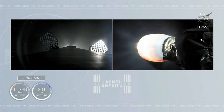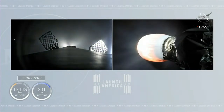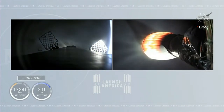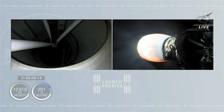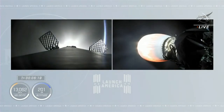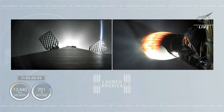Dragon SpaceX, trajectory nominal. Copy, nominal trajectory. Right on cue, those check-ins on the second stage performance. Once a minute, everything's looking good on that second stage. Propulsion is nominal. Stage 2 continues to climb. The vehicle now exceeding 8,000 miles an hour at an altitude of about 124 miles.